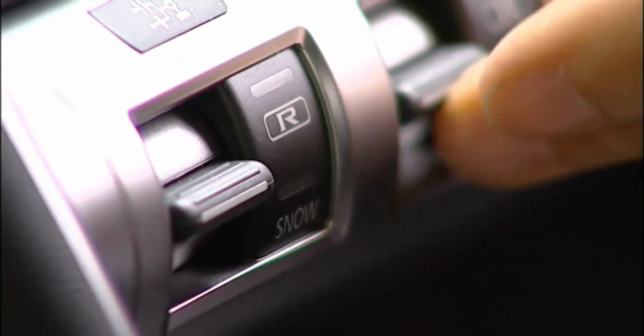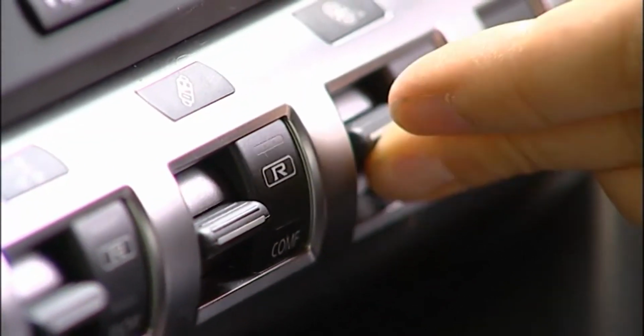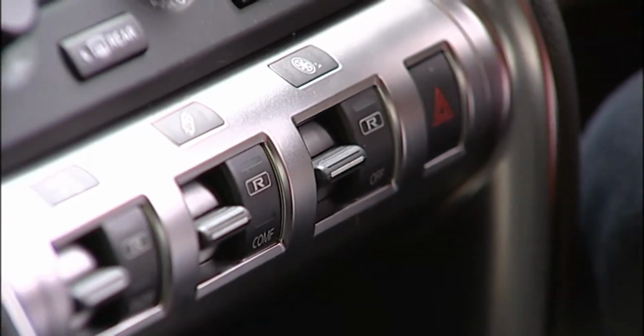Now, you can set it in snow or normal modes, but you can also set it to R for race mode. Now, race mode basically enables the engine to run right up to the limiter, and there are also race mode R settings for the suspension to firm it up and for the ESP to give you a bit more leeway with the stability control.